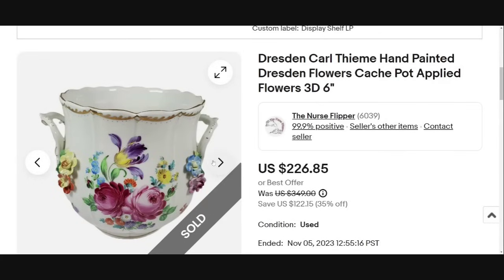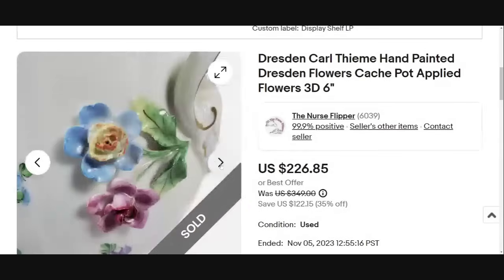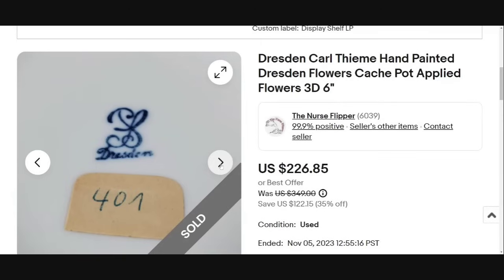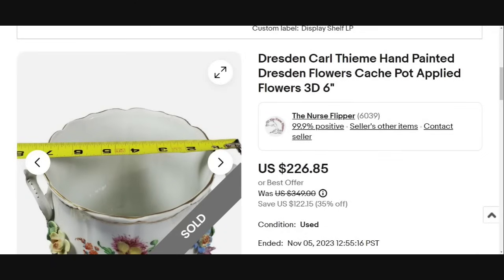It was in impeccable condition. None of the flowers were chipped. We did use Instapack to pack this. So if you haven't checked out my Instapack video on how to pack some of these more fragile items, I will pop that up top for you. And this one was a great sale. Took a while to sell though, but good profit on it.